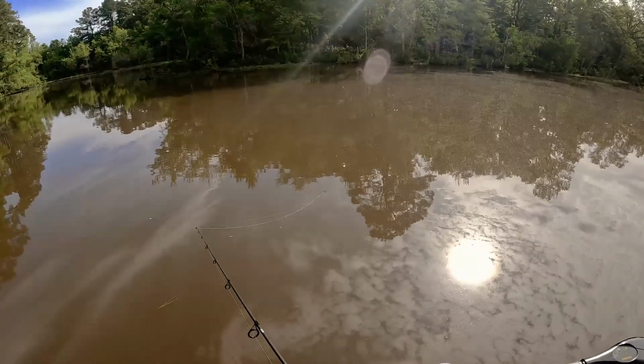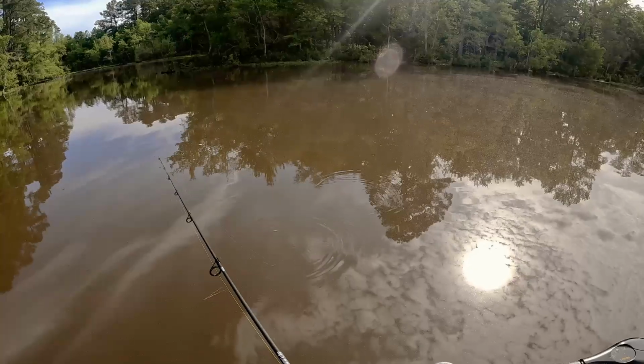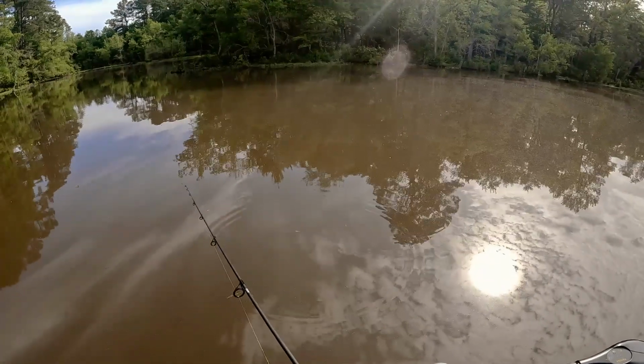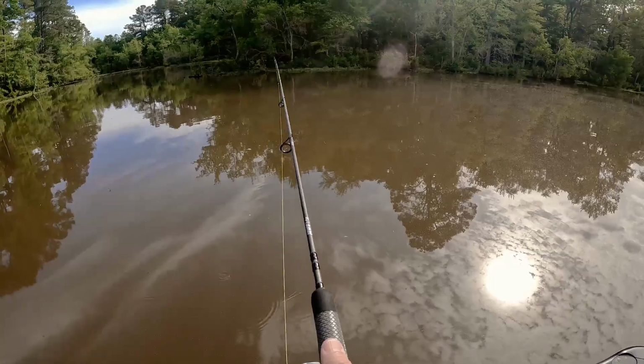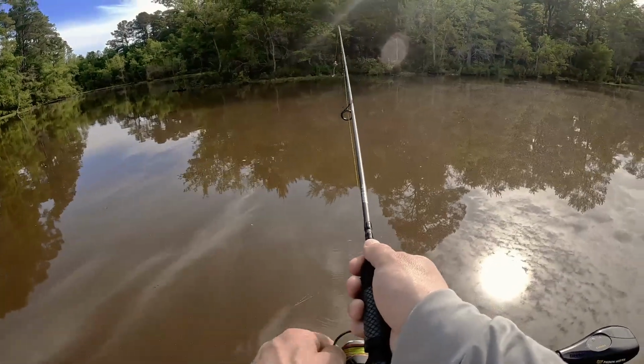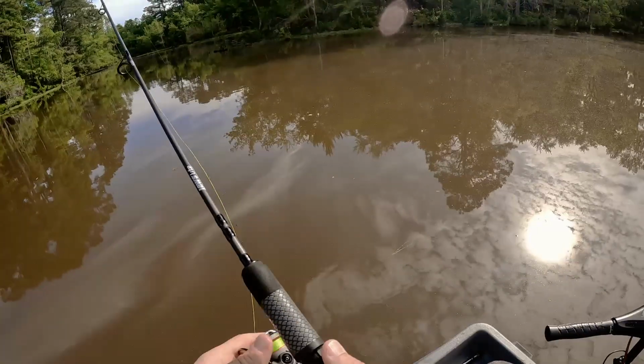The water's a lot higher than it was last time we were out here. Yeah, it's nice. We're not bottoming out every time we try and move. That was frustrating.